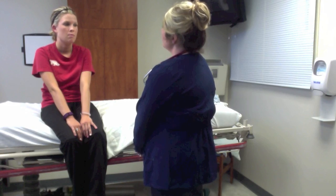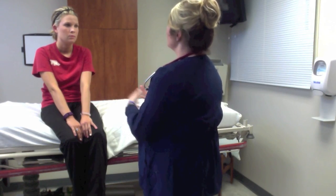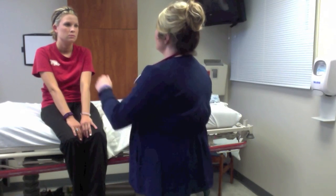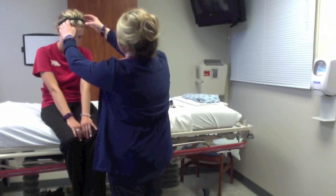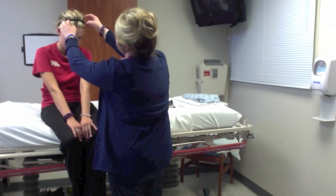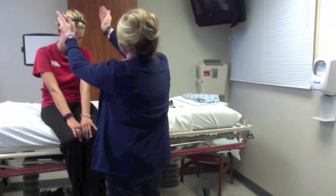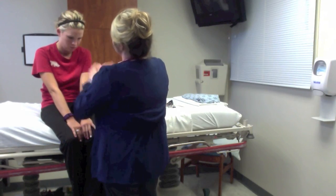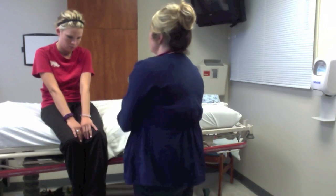Okay, now your head. Just going to take a look at her head. To appearance it is normocephalic. It's round. Her hair is blonde and it's dry. It's not too moist. It's not oily. She's well groomed. No parasites noted. No bald spots or anything. It's evenly distributed on the head.